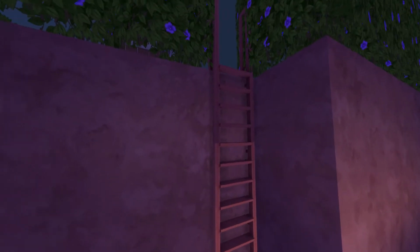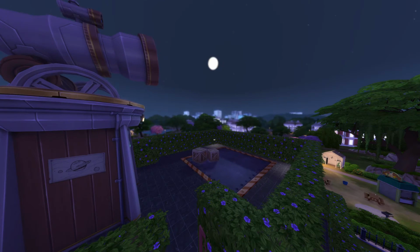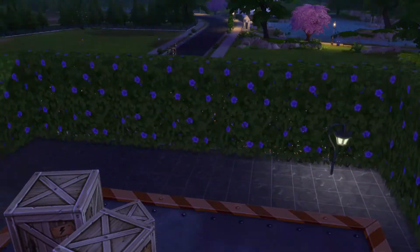It's adorable. More of that privacy hedge at the top. Very cute. You never see these on buildings. Well, I don't very often. So it's a really cute idea to keep the floral everywhere.